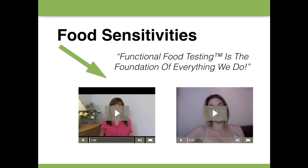Now, we have many, many success stories of people who've gotten tested. We've gotten rid of the problematic foods, and their symptoms cleared up. They began to function better. Food testing and customization of a patient's food list is really the foundation of everything that we do. We have to get rid of the inflammatory foods. We have to remove the foods that are harming the patient's immune system, harming the digestive system. And once we do this, we see a lot of great things happen with patients.